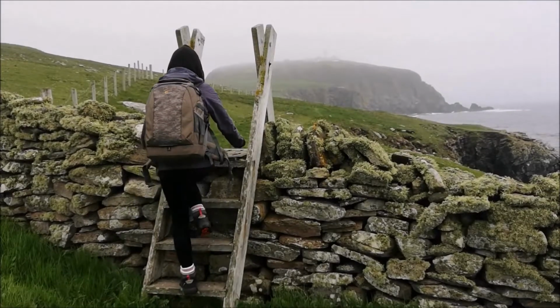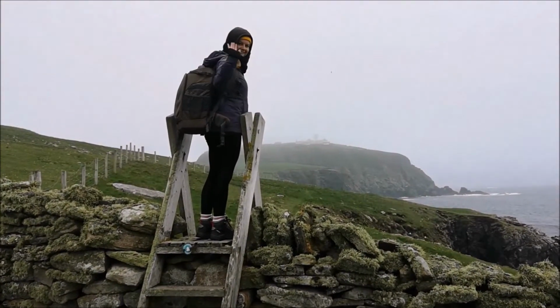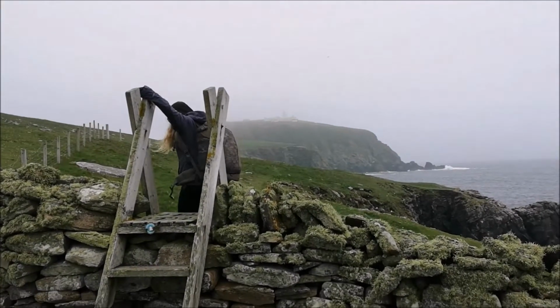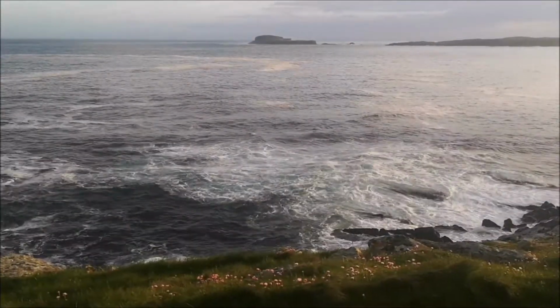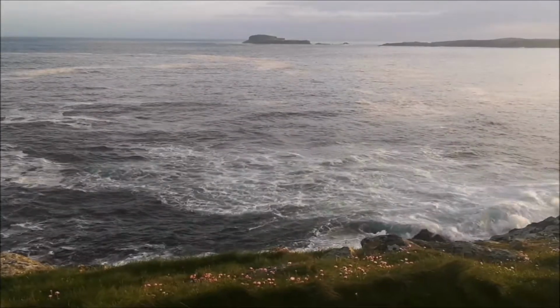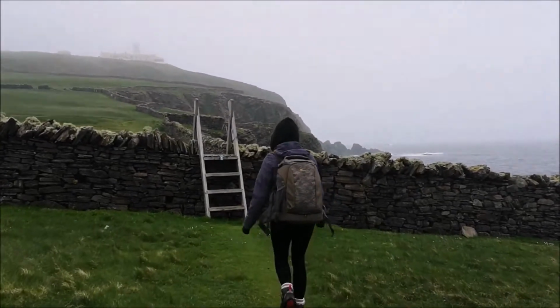into West Foe. It's a nice walk as you can get right down to sea level, and even on misty days, the scenery is still lovely. Sumburgh Head is a very special place to us, which is why we like to spend so much time here. You'll find out why later in the video.